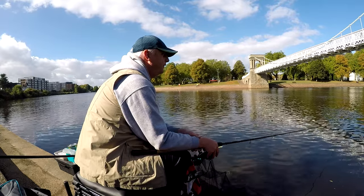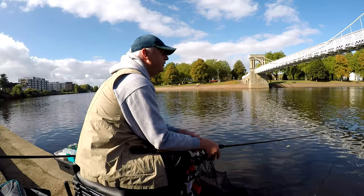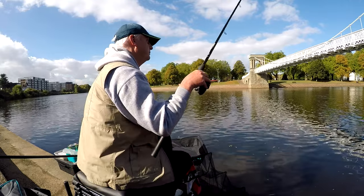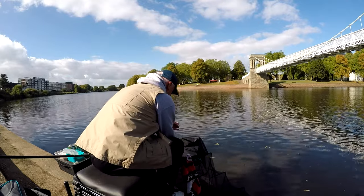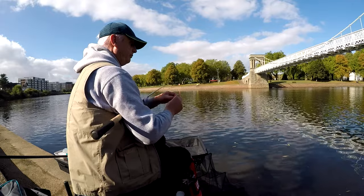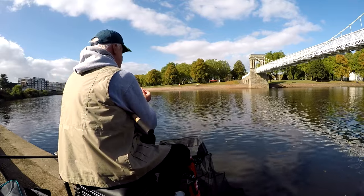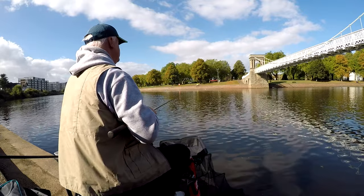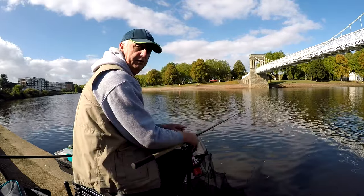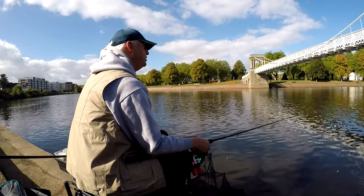A little touch. One this time. So I've not fished this swim before, but I'm going to give it another go. If I get a chance before the end of October, I want to fish the downstream of this bridge again, in the deeper water.